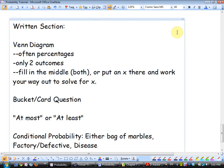Disease question, the lifesaver one. The test was 98% accurate, but as it turned out, the person only had a 65% chance of having the disease, a better than 1 in 3 chance of not having it, which are way better odds than 1%.